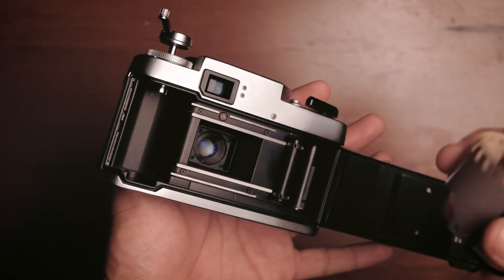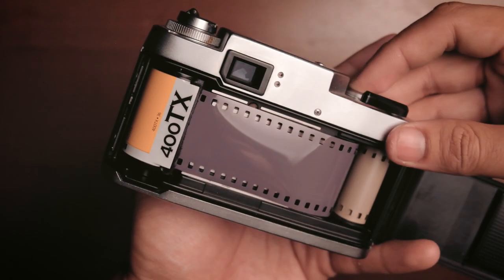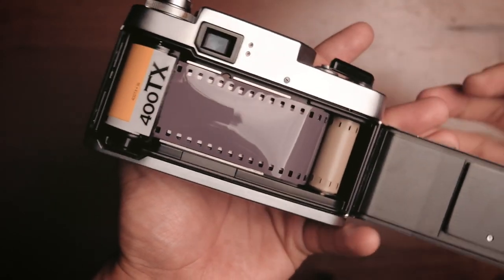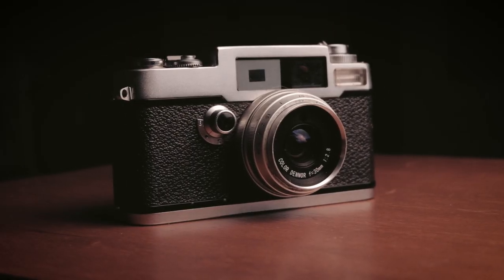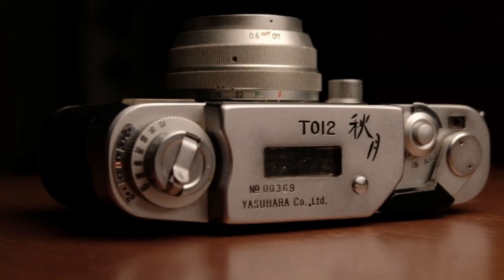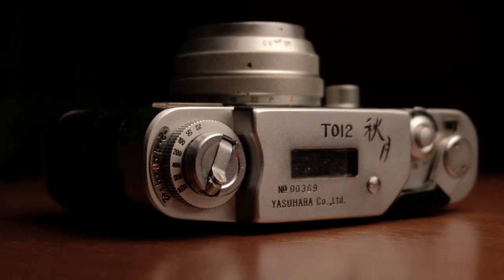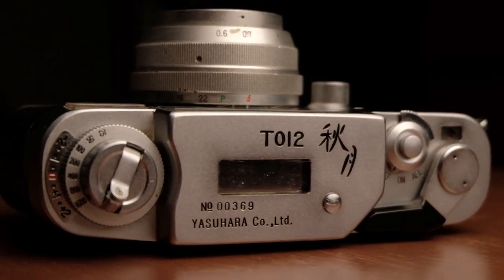So I'm now going to load a roll of Tri-X into this camera and try to take some photos. Bad photos. So this camera in design is very unique in my opinion. I do like this whole design on top of the camera. You know, the LED screen with the T012 and the Japanese writing or whatever writing that is.